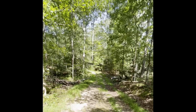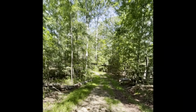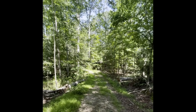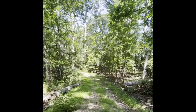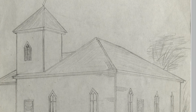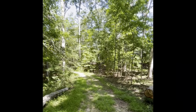In 1806, members moved down from the hill and built a second log church on the site where the present church is now built. And a wood frame church was built in 1859. Then a larger T-shaped church was built in 1920. And the present church, 1980, which is a brick structure.